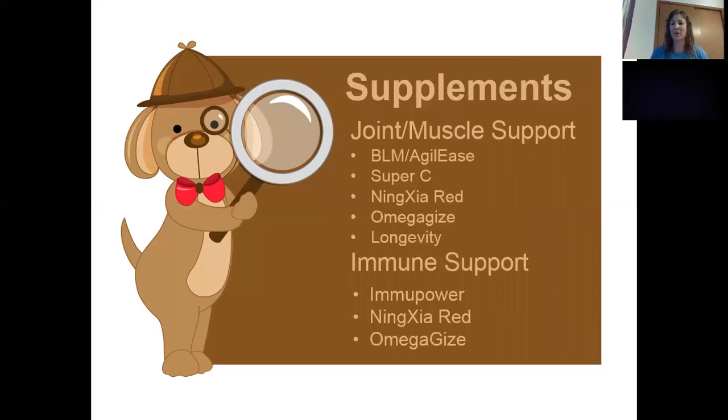All right, so supplements. Just like people, this could be an entire class on supplements for our animals. We're just going to touch on a couple of things, but this is something I really encourage you to do your research on. These are just some things that I found in my research that I wanted to share.